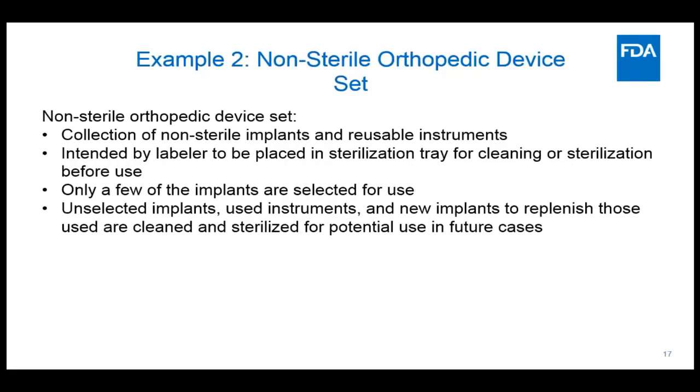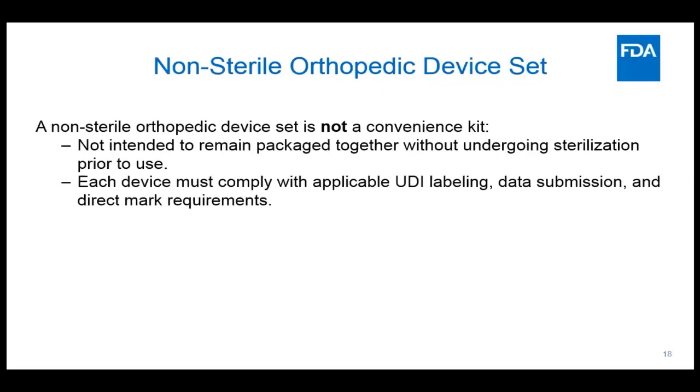Can we try another example to see if it aligns with the interpretation in the guidance? Okay. This one is a non-sterile orthopedic device set. It is a collection of non-sterile implants and reusable instruments that are intended by the labeler to be cleaned and sterilized prior to use. They are placed in sterilization trays, and in a surgery, a subset of implants is removed and selected for use. At the end of the case, the instrumentation, the unused implants, and implants to replenish those that were used during the surgery are placed into the sterilization tray to be cleaned and sterilized for potential use in a future surgery. Is this a convenience kit? No, Christina, it's not. It does not align with the interpretation in the guidance because the devices are intended to undergo cleaning and sterilization prior to each use. Each device must comply with applicable UDI labeling, data submission, and direct mark requirements.